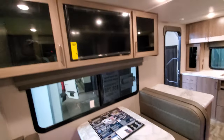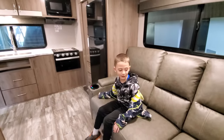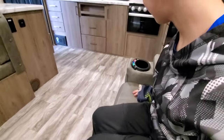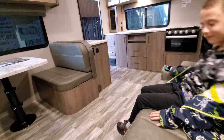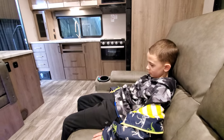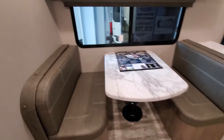Ooh, this is cool. Oh, and built-in TVs. Apparently it has controls. Massage. It has massage? Yeah. Is it vibrating? Sit on it. Look at that. Little cup holder that has massage and heat in it. Oh, here, I'm going to try it. Yeah, it's not very strong, though. But I can feel it, massaging my back there a little bit. That's fun.